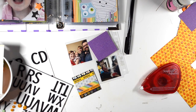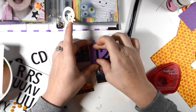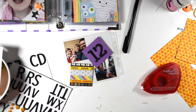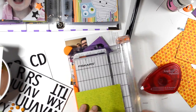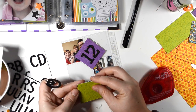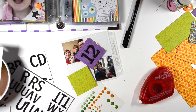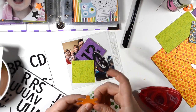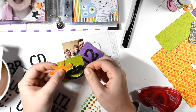So wanting to bring in some more color, wanting to bring in some more black glitter. So I bring in this black pumpkin that's from the Crepe Paper After Dark collection from last year. I only have a few of these thickers left, so I'm just kind of trying to spread them out throughout my album.